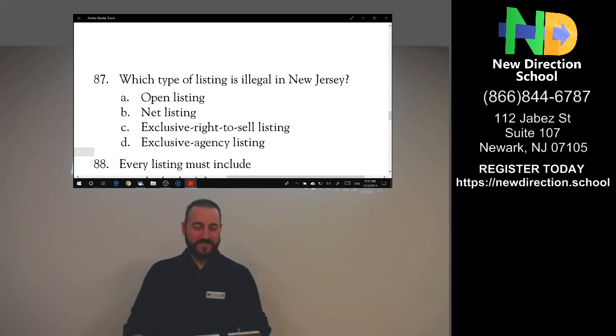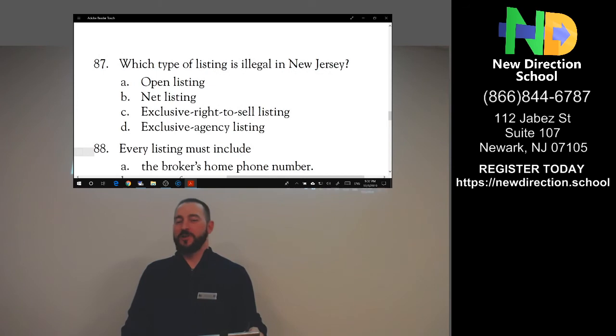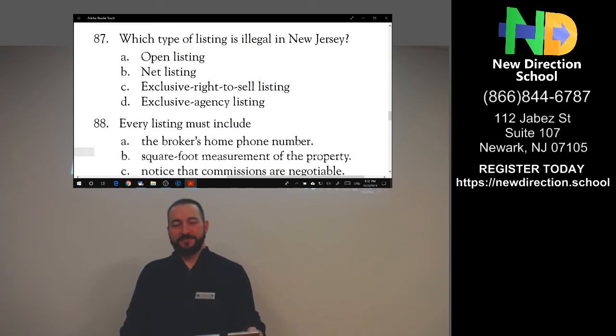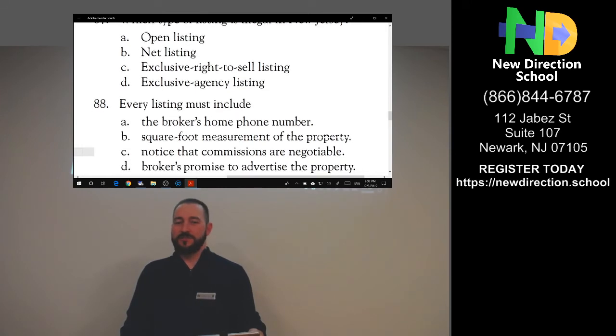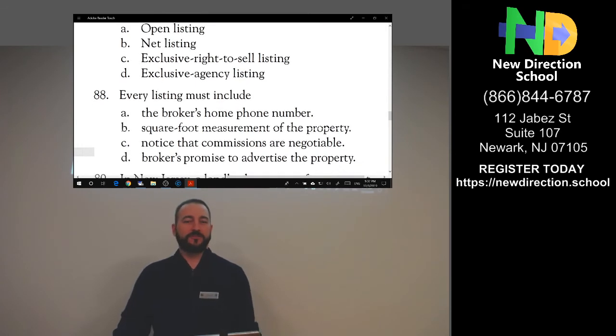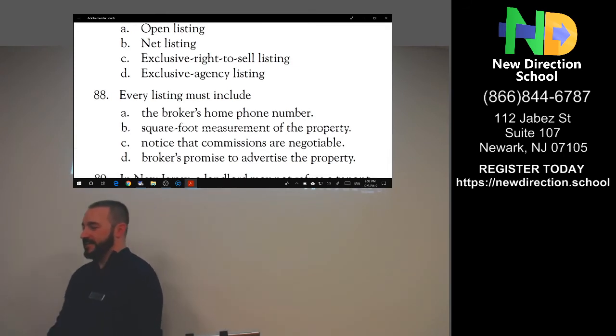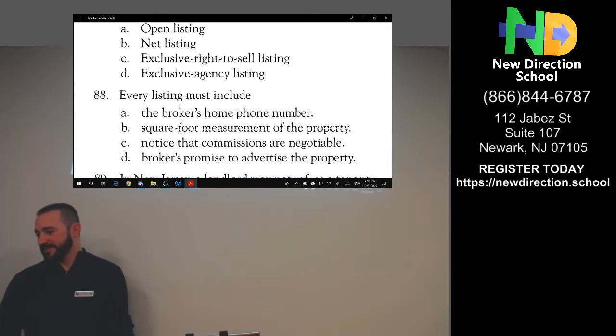88. Every listing must include the broker's home phone number, the square foot measurement of the property, notice that commissions are 6%, or the broker's promise to advertise the property. Correct answer for 88 is C as in Charlie. Did you say A? Every listing must include my home phone number?